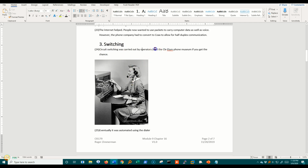And by the way, I made a little note here. If you ever go through Cle Elum in Washington, stop by the little phone museum. It's free, or at least it was last time I was there, and it has some of this old equipment and whatnot that's kind of fun to look at and to read about.